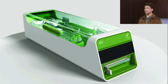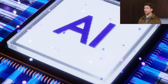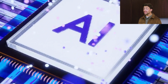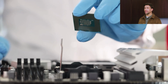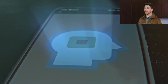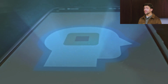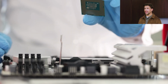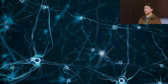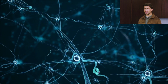But what if I told you there's a computer that learns faster than any AI while using the same power as a light bulb? Here's what's happening. Inside a metal box about the size of a shoebox, 800,000 living human neurons are growing on a silicon chip. These aren't just any cells. They're lab-grown brain cells that form actual neural networks, creating connections and pathways just like they would in your head. The neurons sit on a grid of 59 electrodes that can both send signals to the cells and read their responses. It's a true fusion of biology and technology.